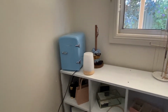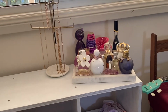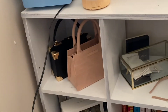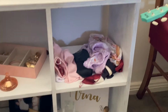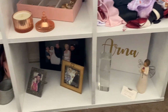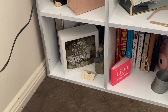I've got my beauty fridge that I love so very much, my diffuser and my scrunchie collection. And then I've got my perfumes on a tray, and my necklaces and bracelets on a hanger. And then my two cute mini bags, special jewelry, everyday jewelry, a candle, sunglasses and hair scarves. Then I've got my special trinkets, family photos, books, Polaroid camera and slinky, and then just other stuff.